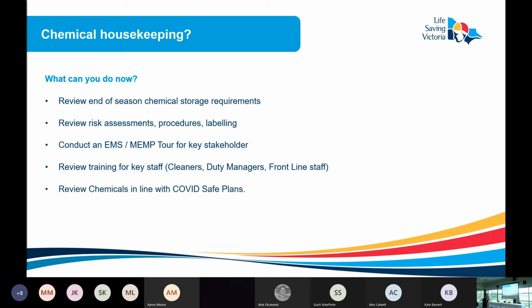I'm going to reiterate that. Review chemicals in alignment with your COVID safe plan. So if you brought new disinfectant into your facility in the last 18 months, it's important that that's actually marked down on all of your procedures and that there's relevant procedures in line with using those chemicals. Disinfectant does require watering down or diluting in some circumstances, and failing to do so in accordance with manufacturer's instructions can cause potential hazard for your frontline staff, but also in its effect of disinfecting surfaces. So I implore you to have a look at that.